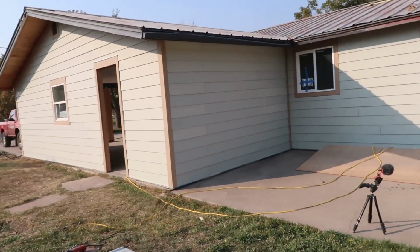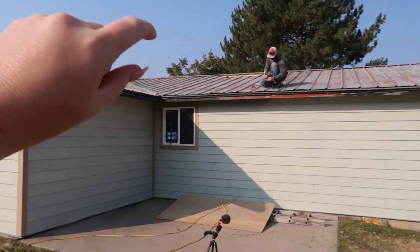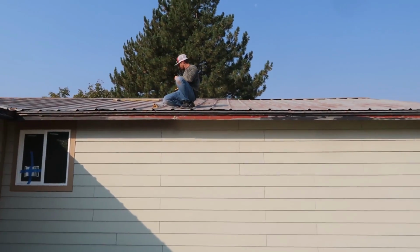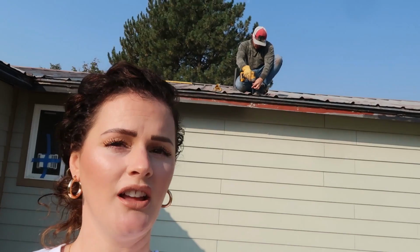We've got the painters here and they are power washing the outside of the house, and they're also going to power wash the roof in preparation. We were supposed to have the roof 100% buttoned up by last night, or we could just finish drilling on the last piece that we need. And we called the store, made sure they had what we needed, and they were like, yeah, we've got it. Turns out they don't have it.